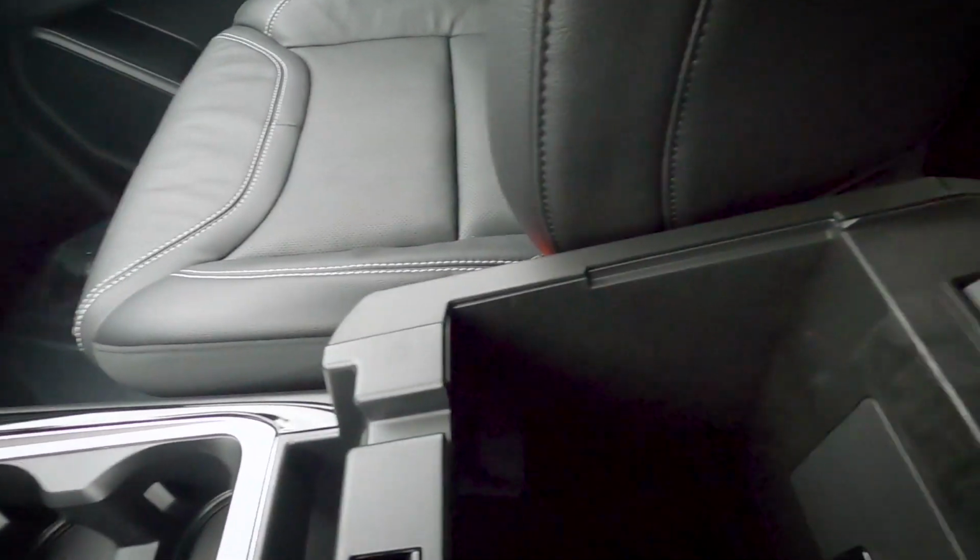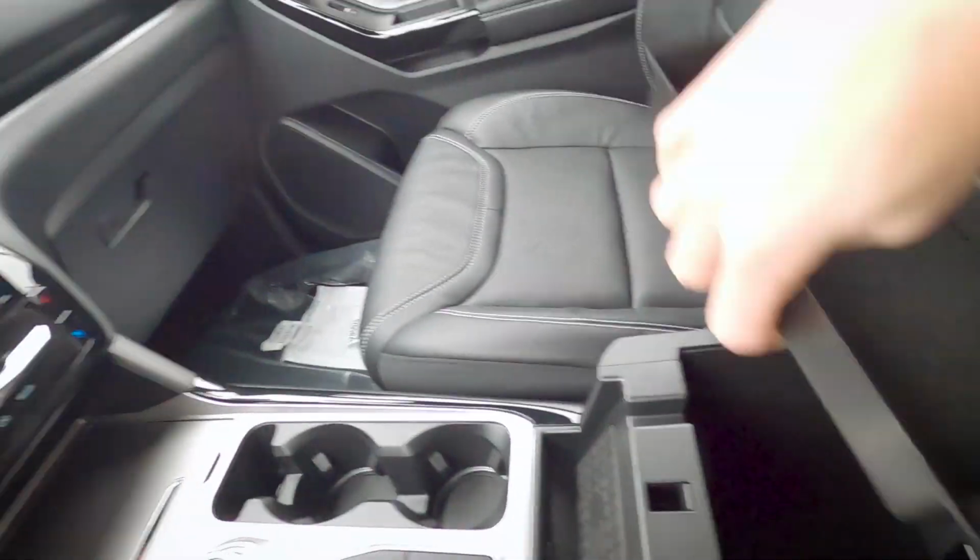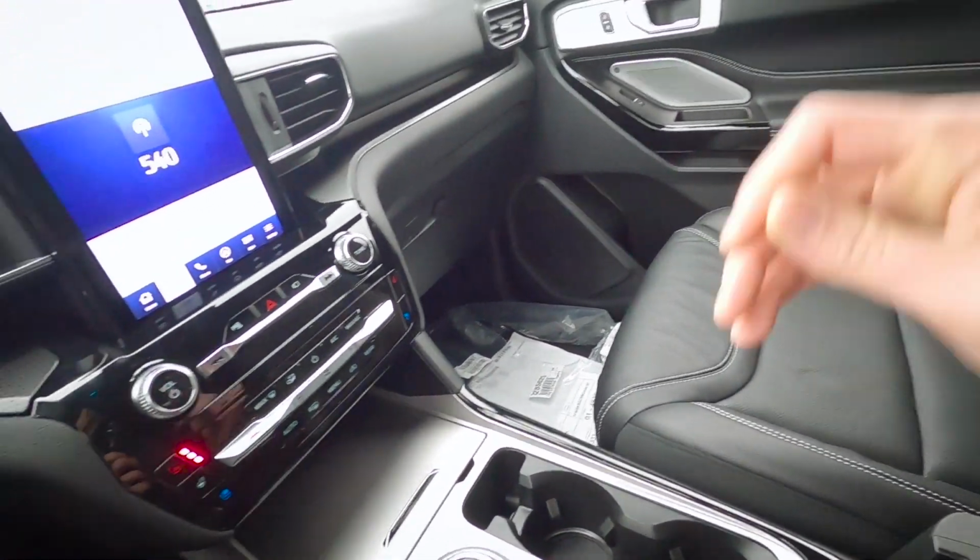From there, we've also got our center storage stack there. So we've got a little bit of storage space with another cigarette lighter adapter in the middle. And we can easily close that down from there.